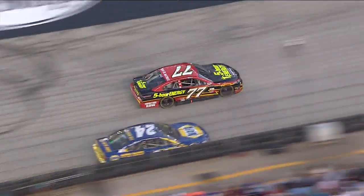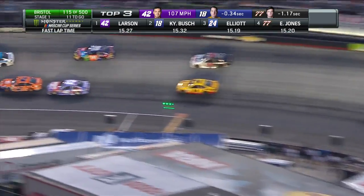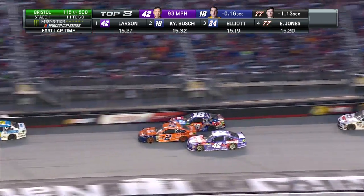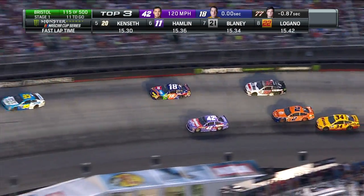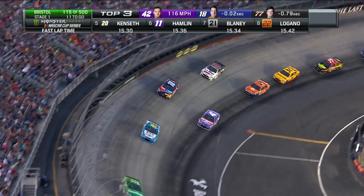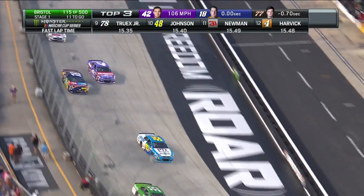Kyle Larson trying to stay in front of Kyle Busch. Kyle Busch continues to set him up. Kyle Busch now on the outside. He'll take the lead as they split the two of Brad Keselowski. Now Kyle Busch will have to negotiate by the 95 if he wants to hang on to the lead.